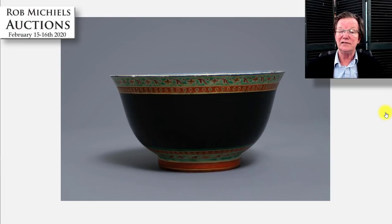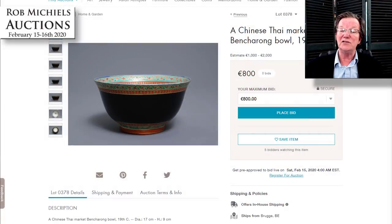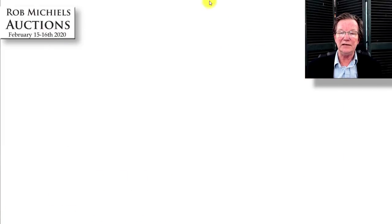The colors are good. It's got that nice translucent green in it. The interior of it is very pretty. Simple, elegant, and pretty. And estimated at 1 to 2,000 euros with an 800 euro opening bid. Not bad. If you like Bencharong, you go look around, you're not going to find that style very easily.